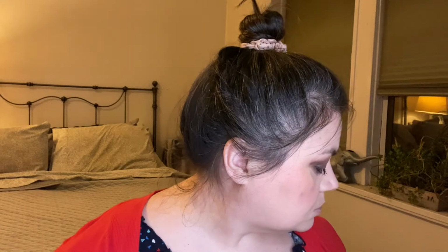So right now I'm on a purchasing hiatus of mascara, and I'm going through all my mascaras and really determining what I like. But this one is quite pretty. If what you're looking for is the tint and the volume, I think it did a pretty nice job. Let's see what else. Let's do bronzer.